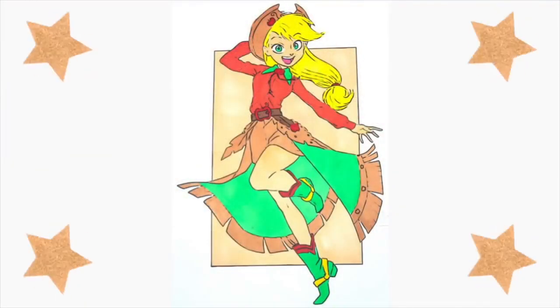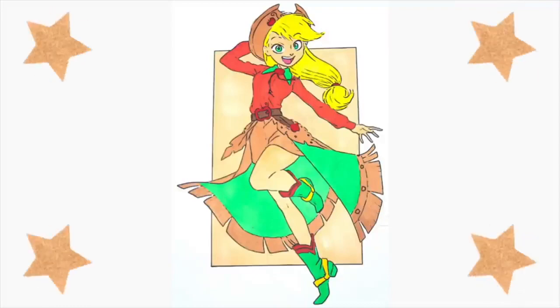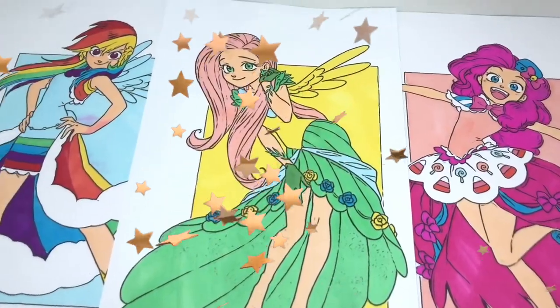Done coloring the last picture, which is Applejack. I hope you guys loved and enjoyed today's gala dress My Little Pony Equestria Girls video.